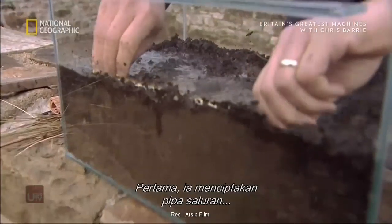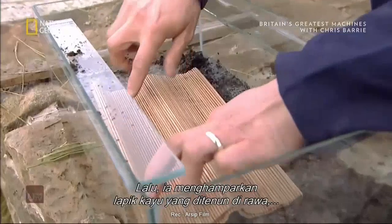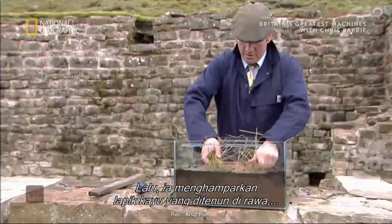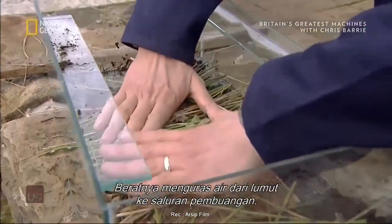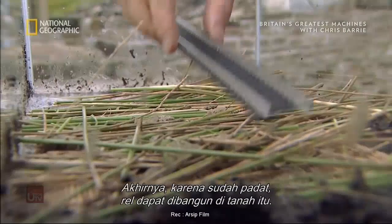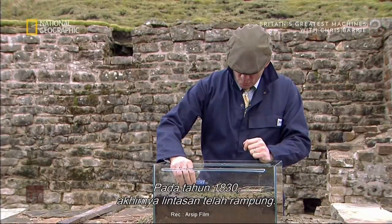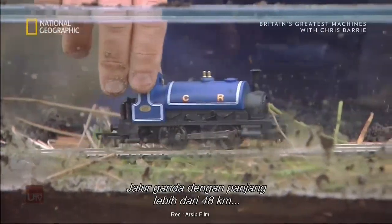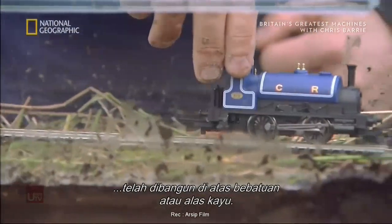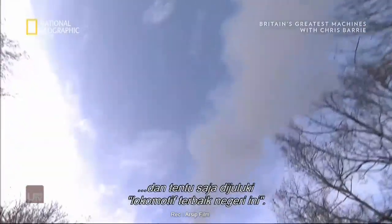First, he created drainage pipes from old barrels, which he sank either side of the line. Then he laid woven wooden mats on the marsh, with brushwood and gravel on top. The weight squeezed water from the moss into the drains. Eventually, the land was so solid, rails could be laid. In 1830, the line was finally complete. Over 30 miles of double track had been laid on stone sets or wooden sleepers. It was an engineering masterpiece, and of course required the best locomotives in the land.